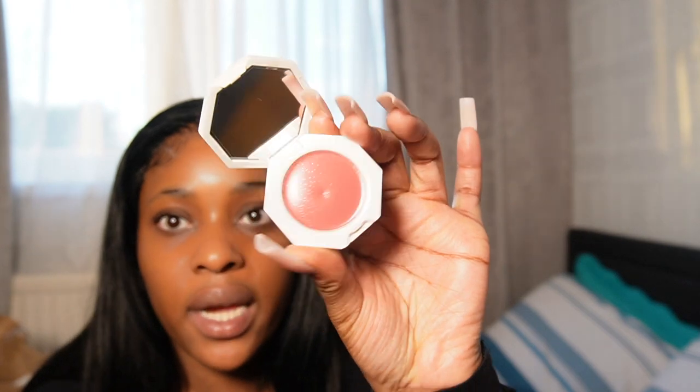So I got the shade Summertime Wine. The lady at the shop told me that it was a nice shade to start off with. So this is how it looks like. I don't know if you guys can see. So yeah, this is how it looks like. Again, I'll probably do a tutorial on this and you guys can also see how that looks.